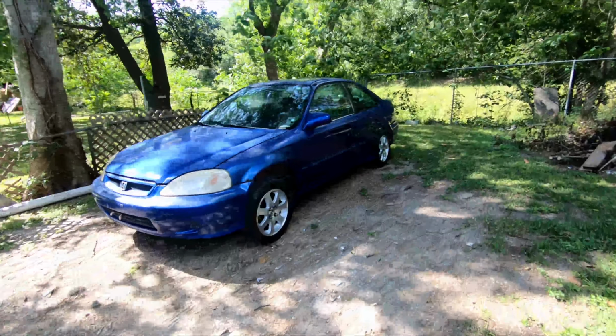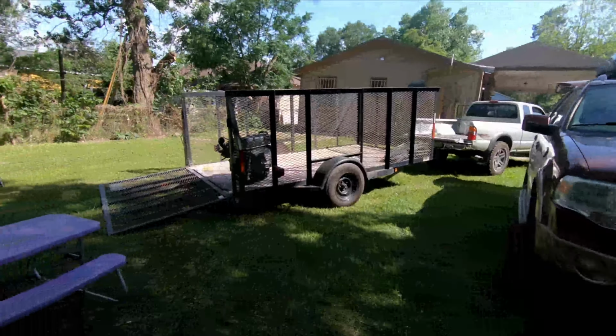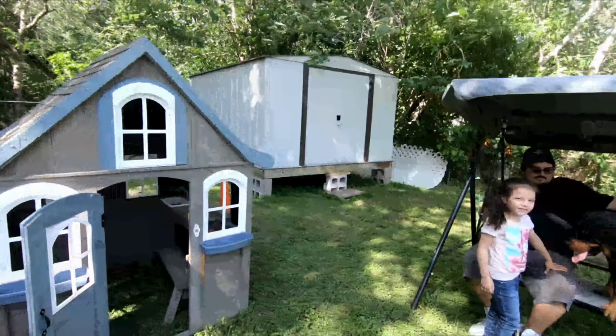So you guys will see for the first time where our new location is gonna be, where we're gonna set up the new shop. But we're not disclosing the location just quite yet until everything is up and running. So let's go and check out the new house. All right, we got my EM1 out here, both the trucks, the trailer, the little kids' houses, the table, the bench. We already put the B16 in the shed back here.